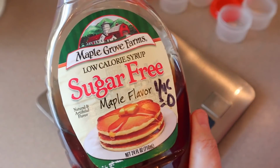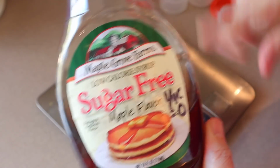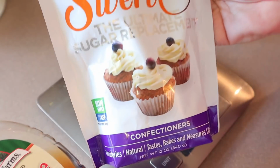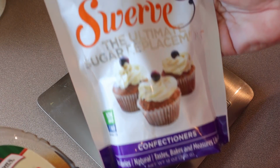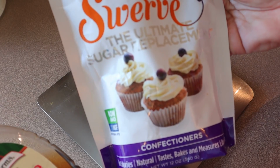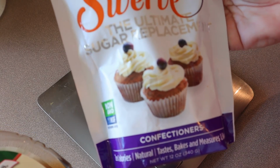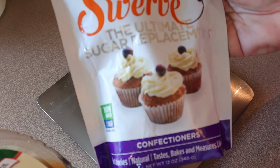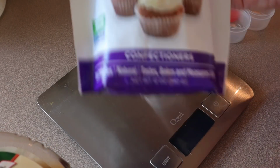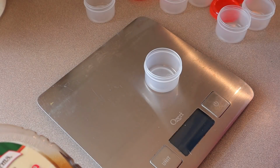All right, I am actually going to be having some sugar-free syrup just to take in these containers to top it with. And I'm also going to use the Swerve confectioner sugar. This is 0% sugar, but I'm just going to be putting it on it today for visual purposes for you all. But what I would do if I were you is just wait until the day that you have it, because it will kind of disintegrate into it between now and the day you eat it. So just wait until that day.